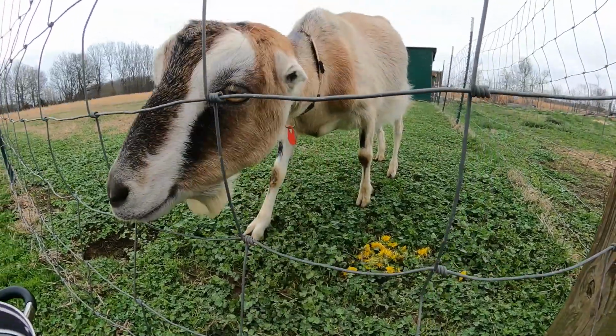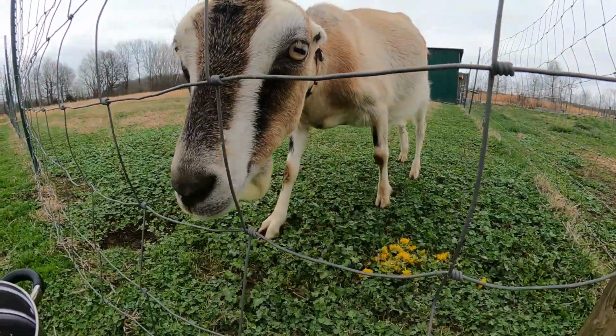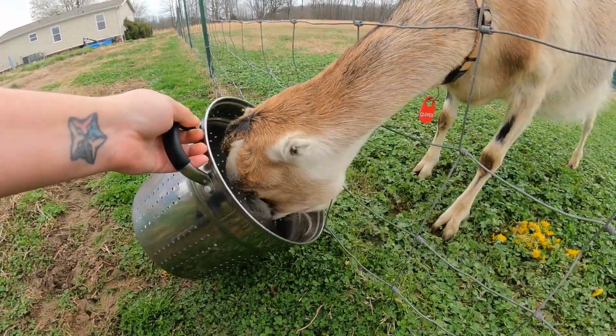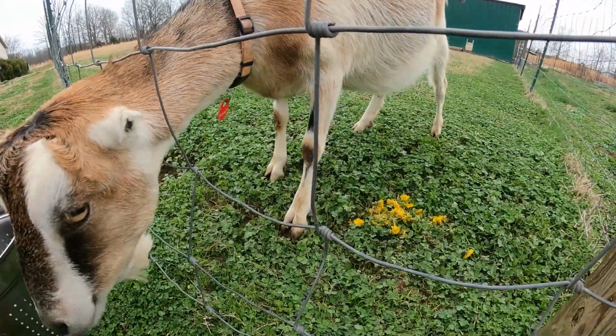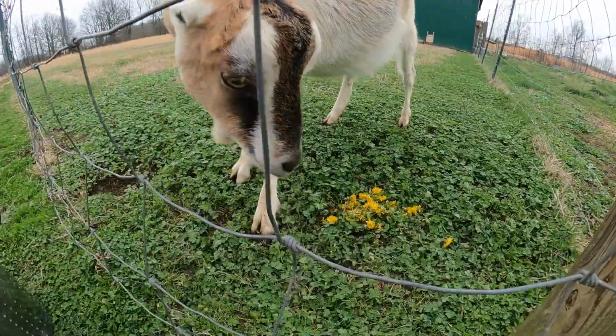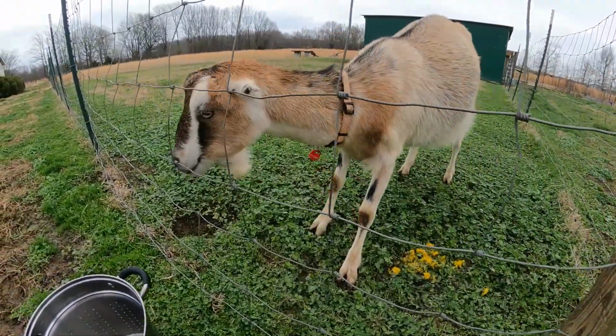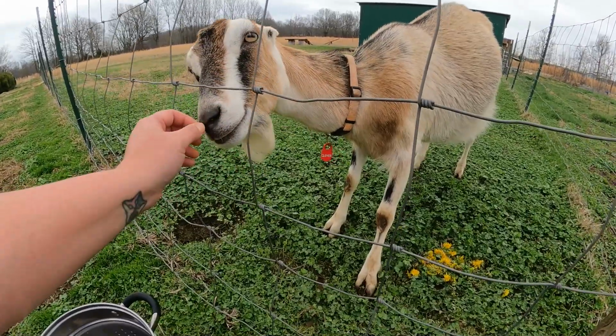You wanted it out of the colander? Well, that's it. That's all. There's nothing in there now. I put it over there. Goats are so picky. That's all right.